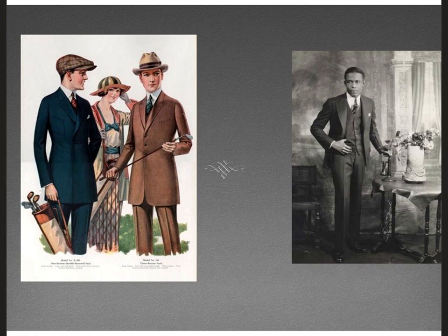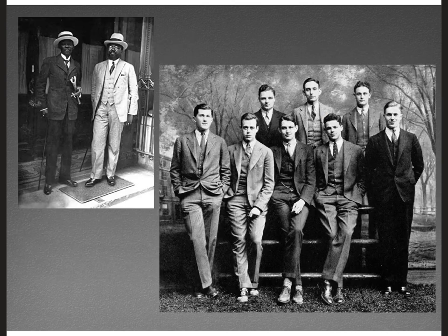Dress shirts have turned down pointed collars. Pants are fairly loose and fairly wide at the ankle. You can see on the left-hand side, these are guys golfing, right? The guy on the right is wearing a fedora. The guy on the left is wearing that soft cap. Guy on the right is dressed more for business than for golf, but the look persists. As the decade moves on, that kind of nipped in waist look starts to relax a little bit. These are some images from closer to the latter half of the decade.